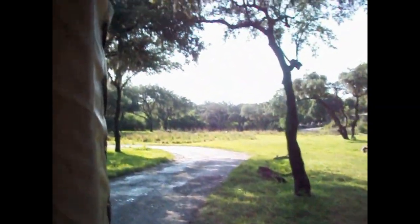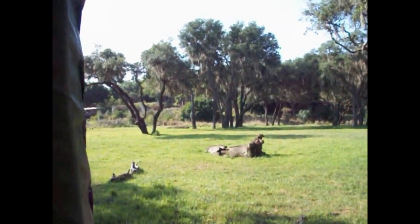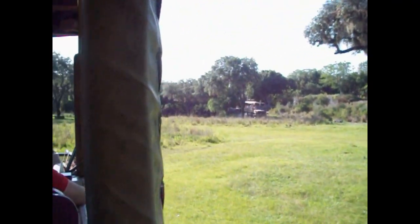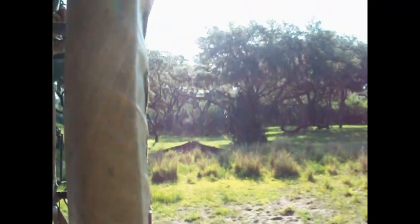Whoa, check out the horns on this cattle to our left and right. This is Ankole cattle, also known as Watusi cattle, after the tribe that domesticated them. Those horns do get up to about 6 feet from tip to tip, 20 inches in circumference along the base. See a little Thompson gazelle in the grass right there to our right.